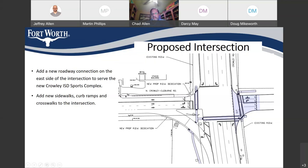And then we're also going to add a pedestrian crossing around the south side of the intersection, and also across the north side of the intersection. So this will be a new crosswalk, and this will be a new crosswalk. There will be pedestrian signals so that everything is safe. And then right here, we're going to build this sidewalk, and Crowley ISD is going to extend this sidewalk to the east. So we're going to connect that to their new sidewalk in this location. So there will be 3 ways to cross the intersection here.